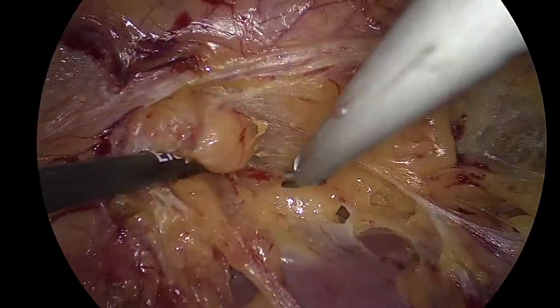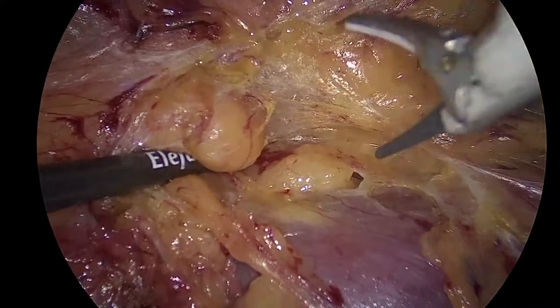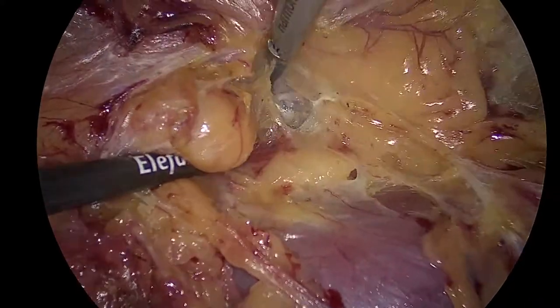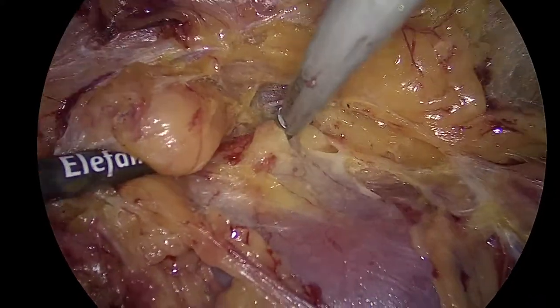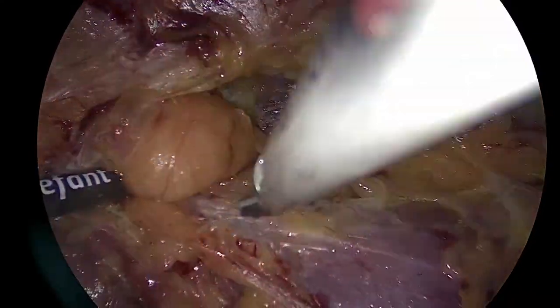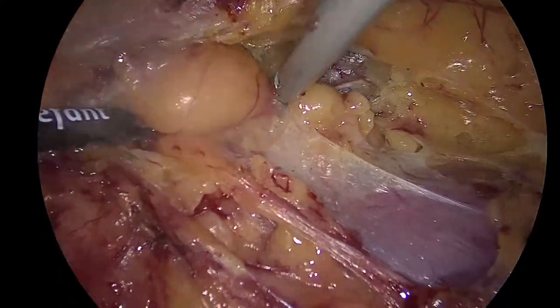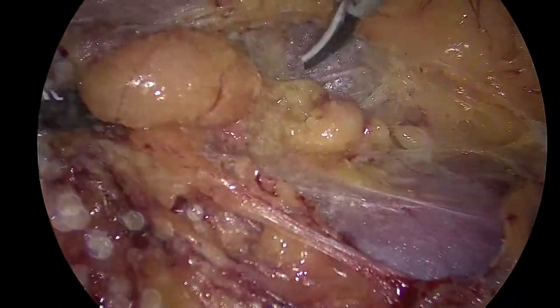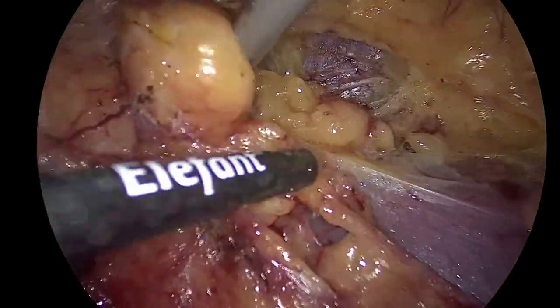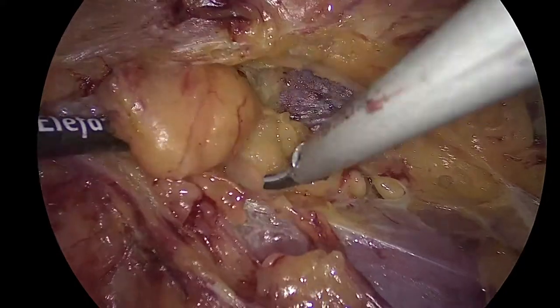Okay. Now I go to the lateral side for a little bit. I don't mobilize the entire lateral part, but I do partly. Now you need to be careful of the ureter here. You never know at which level the ureter is. Normally it should be further down, but we still need to identify this.